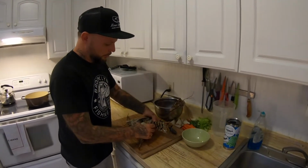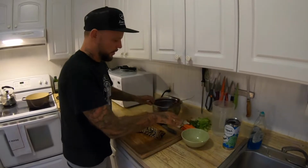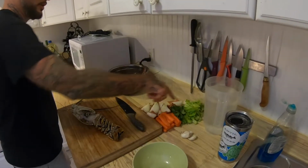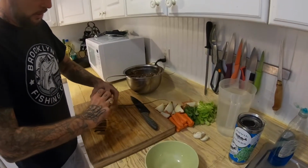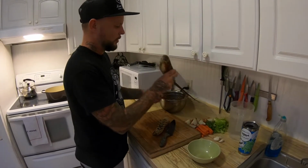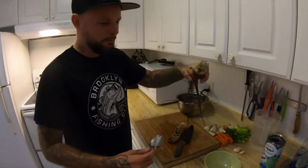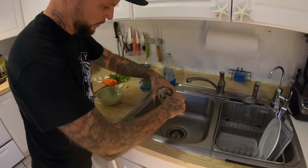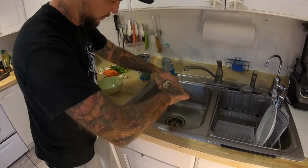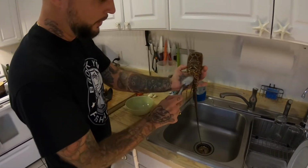Now this stock I'm going to make really simple. It's just going to be the shells from the lobster, and I have here onion with the skin still on, garlic with the skin still on, carrot, celery, and parsley. And we'll add a bunch of sea salt to that stock. And these guys are pretty clean inside, but we don't want our stock murky, so you just take a spoon, go in and take out some of the guts. And that's good to go. There's a lot of meat in these knuckles.